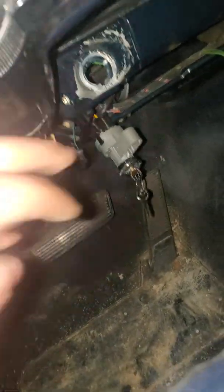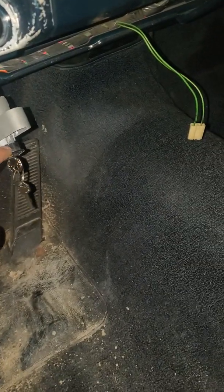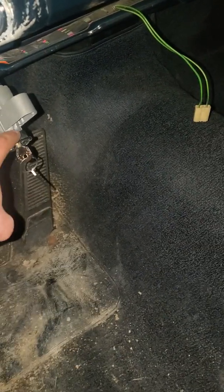But those are my goals anyways for this rig. Obviously fix that too. I gotta put that back in here. I'll probably get a new switch because I just noticed that the threads on here were stripped, so I'll probably have to get a new one of those.